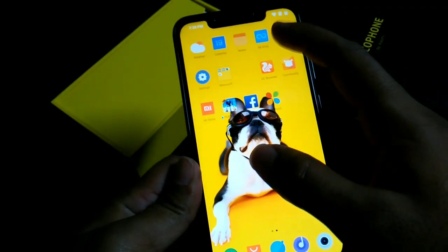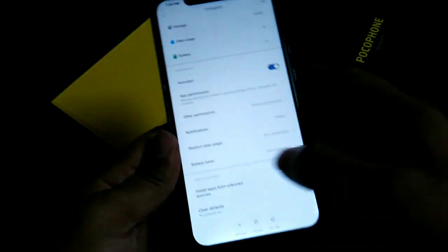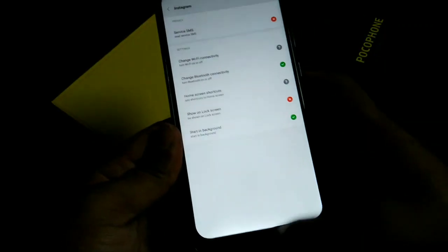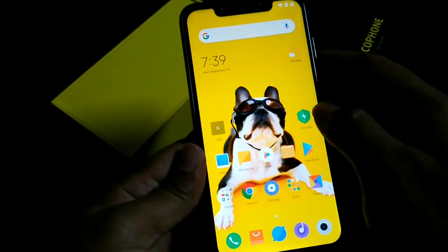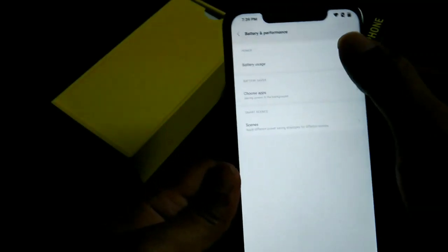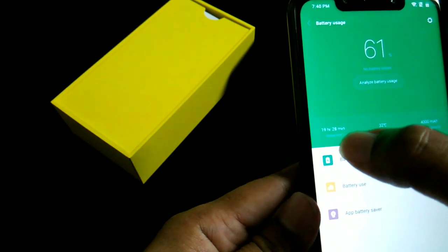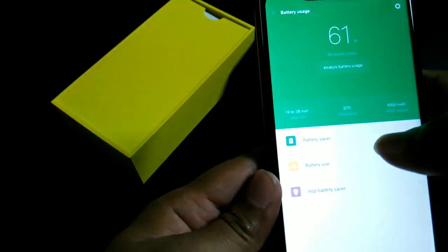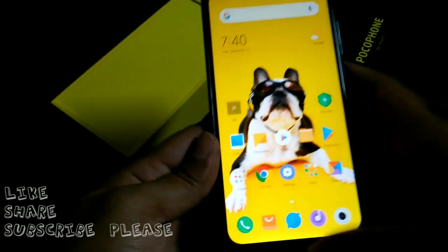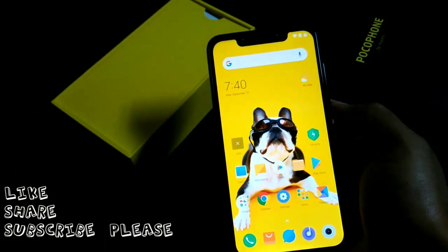And I think from cleaner, or maybe from the security system, battery, there may be some other option. Where is it? Battery and usage, yes. Still it's showing 19 hours. It will go 19 hours. I charged it last time when I showed the first review of this.